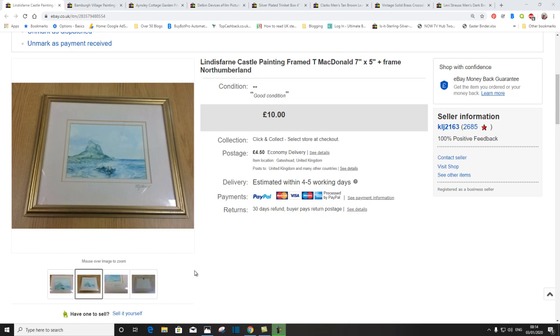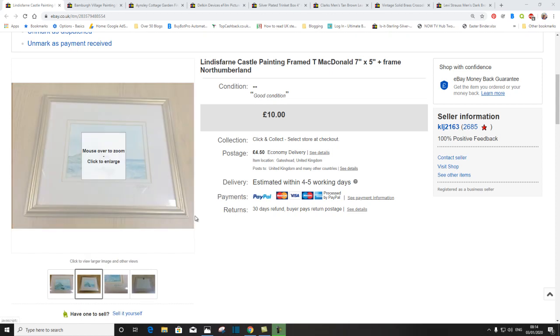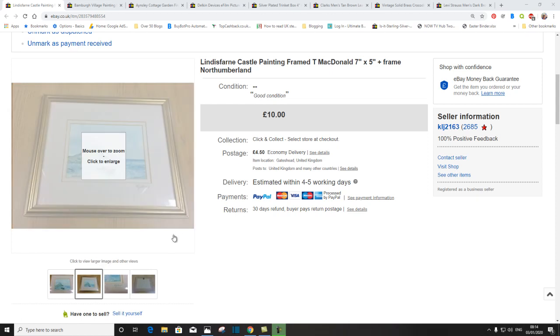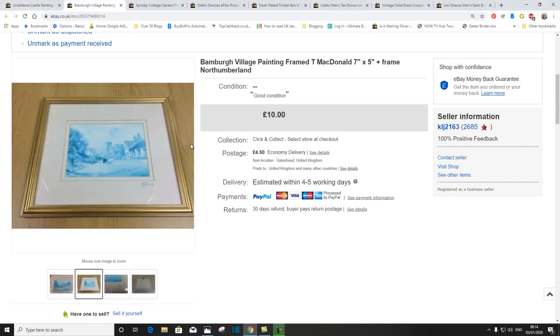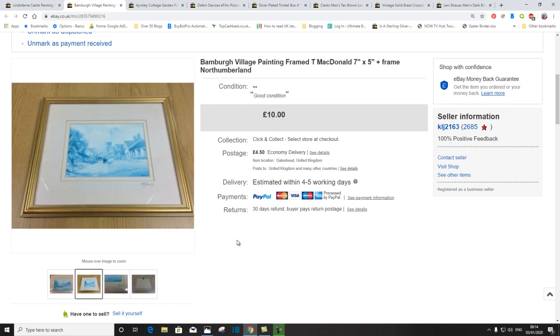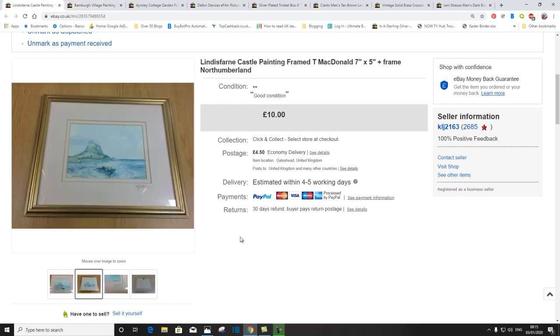I actually sold 2 paintings. It was to the same person. There was this Lindisfarne Castle painting and there was also this Bamborough Village painting. And they were both by the same person, T. MacDonald. I got these in an auction lot. I can't remember what they came with. It was quite a big auction lot and these came with it. And I think these 2 paintings are maybe the last couple of things to go from that auction lot.